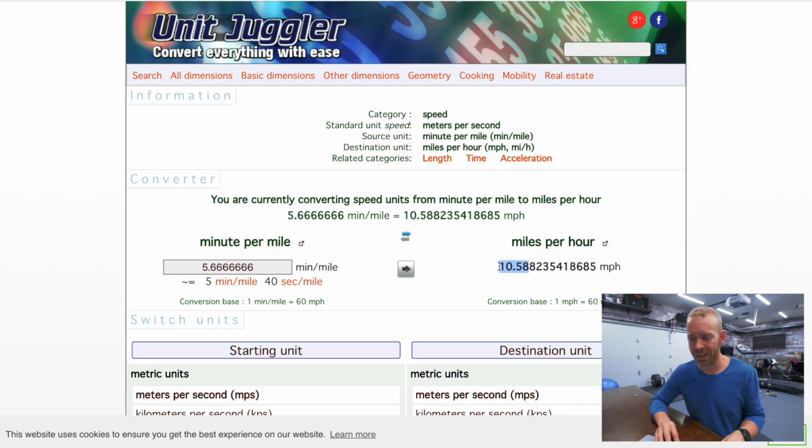How long should you be doing it though? If you're on the track, super easy. If you're doing a 400-meter repeat, you do the lap. If you're doing a 200-meter repeat, you do half the lap, or you do a full lap if you're on a 200-meter track. Really easy on a track, but harder on a treadmill. So then what I do is I take this 10.666, that's gonna be my speed setting.